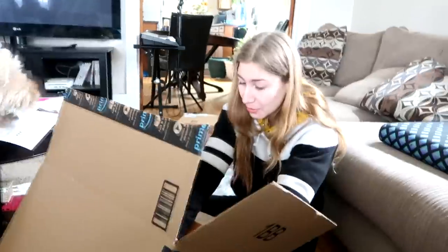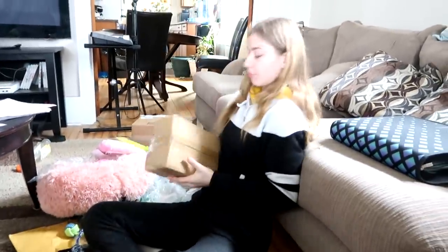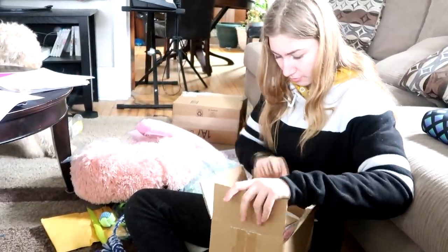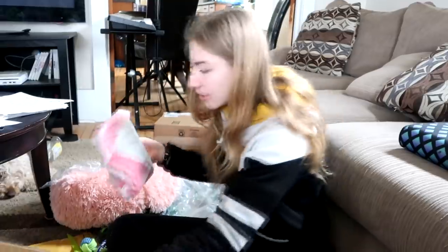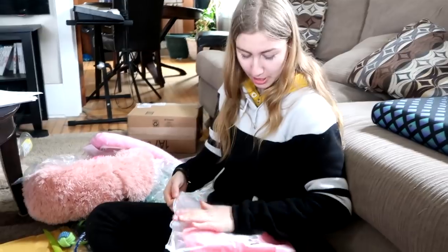Last thing. It's a box. It had another box. We got cardboard. Also came in a Ziploc bag. So cool. It came pink. We like this brand.